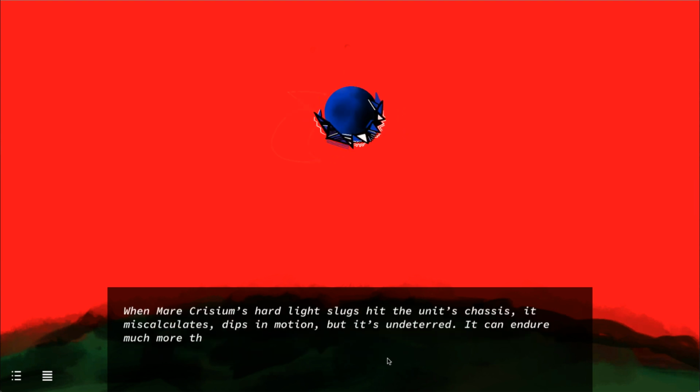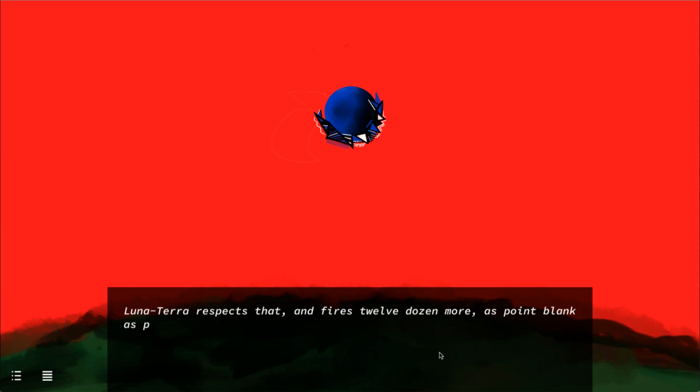When Mare Crisium's, wait. Mare Crisium. Hard light slugs hit the unit's chassis. It miscalculates, dips in motion, but it's undeterred. It can endure much more than that. Lunatera respects that and fires 12 dozen more at point blank as possible. As point blank as possible. No time for mercy, so increase the output. More than should be possible.